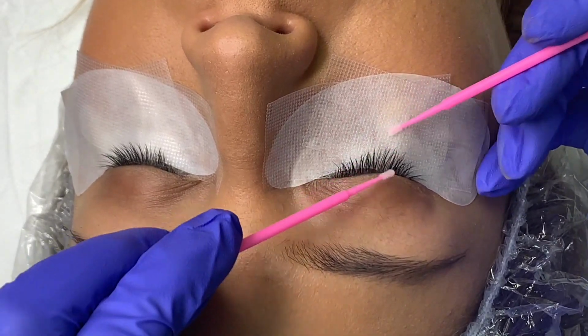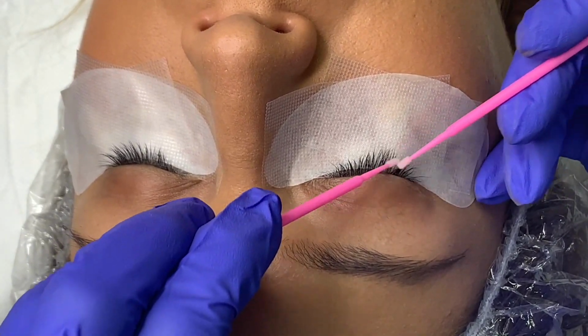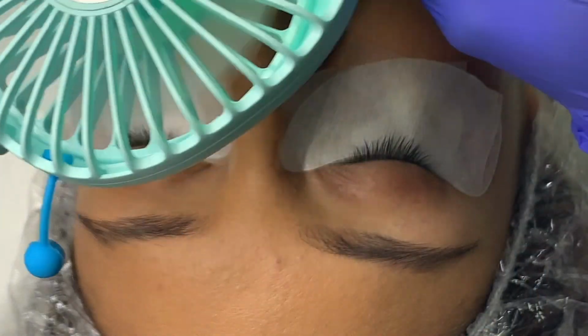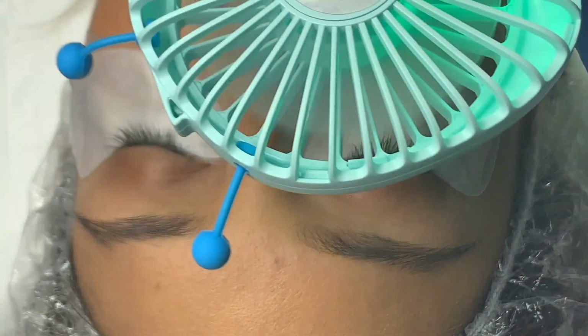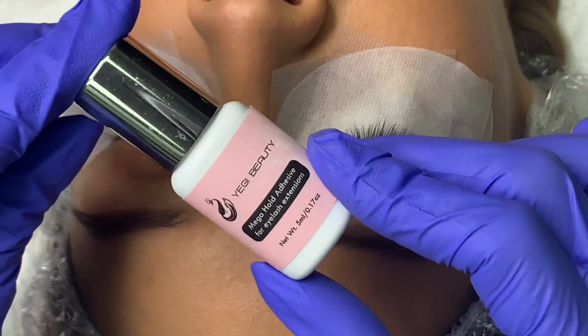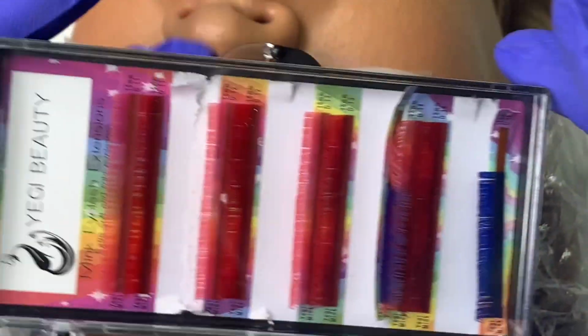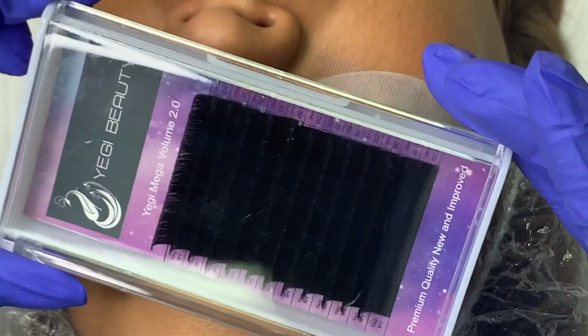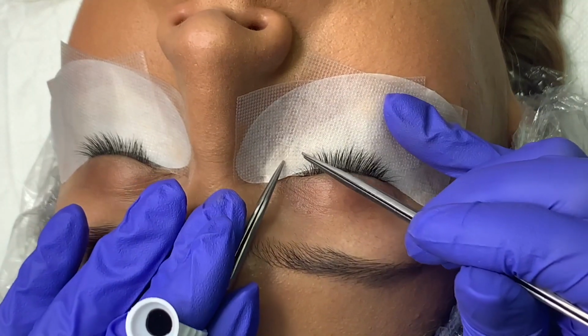Now, with a lot of experience, you can still do it, but if you want to do a perfect job and make your life easier, put white tape under the clear tape so you can really see which one's the bottom eyelash, which one's the top eyelash. Your goal is to really cover and not see any of the bottom eyelashes when you're taping or using the under eye patch.